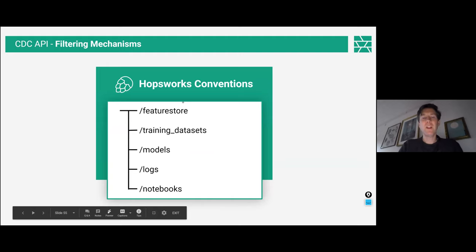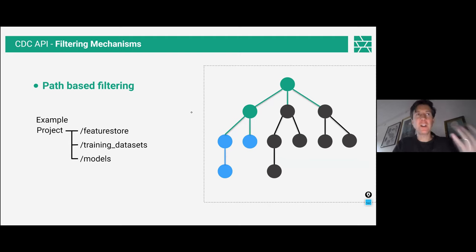Because we have these conventions in our platform, we're able to avoid parsing all the events that are generated on our file system. We can basically say, based on the path, if I'm writing to any of these folders, like the models, training data sets, or feature store, I'll let the operations go through. But other file system operations, on temporary folders or on other data not related to machine learning, I'm not going to store those events at all. And this saves us a huge amount of traffic.